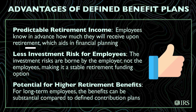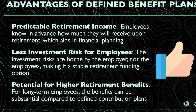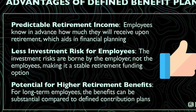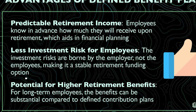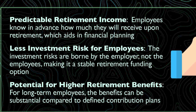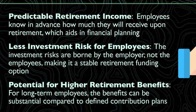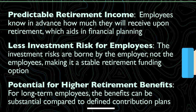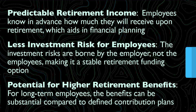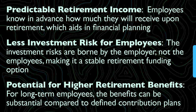Like we were talking about, we're going to get into some key advantages now of that defined benefit plan. So number one, predictable retirement income. Employees know in advance how much they will receive upon retirement, which aids them in financial planning. Number two, less investment risk for the employees. The investment risks are borne by the employer, not the employees, making it a stable retirement funding option. Number three, potential for higher retirement benefits. For long-term employees, the benefits can be substantial compared to defined contribution plans.